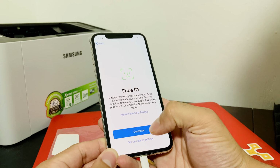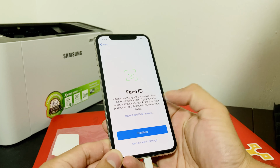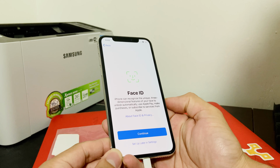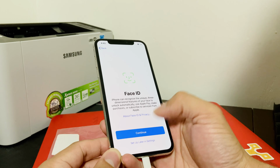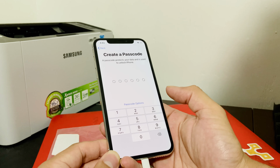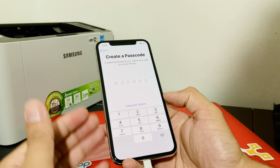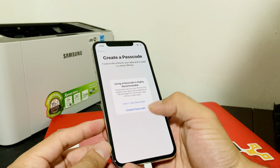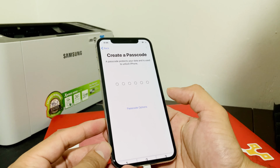I'm just going to click the default here, Face ID, because it doesn't have Touch ID anymore. With the iPhone 10s, they use Face ID. You're going to want to set this up, or set it up later in the settings. For our purposes, I'm just going to skip all of this stuff so I can get to the home screen to show you guys this phone is legit and there are no issues with it.